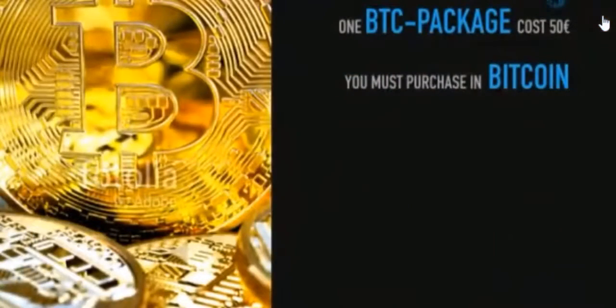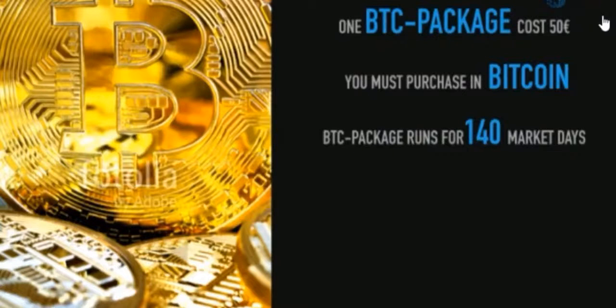Yep. Very, very simple. First and foremost, before we get started, this is a Bitcoin product. It is a pure Bitcoin product. That means that you must purchase this product in Bitcoin, and then we are going to pay you back in Bitcoin. Exactly. So everything that you do is done in Bitcoin.